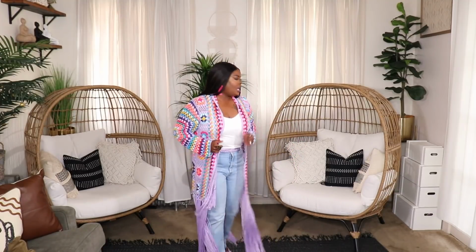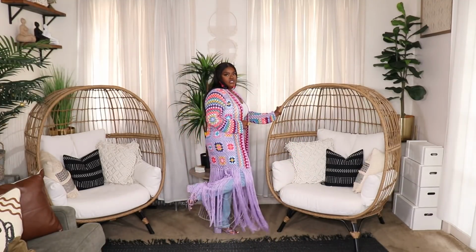Today I'm wearing this really cute crochet cardigan. It is so gorgeous. It has all this fringe on the bottom, if you guys can see that. And this is from an Instagram boutique called Meows and Barks. I threw it on with this white camisole from ASOS. Levi 501 jeans. These are 501 originals. And I have on some cute little lavender shoes on the feet. These are sandals that I picked up a couple of years ago from Nordstrom Rack.